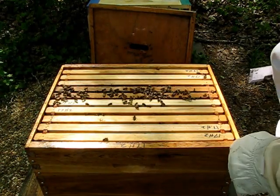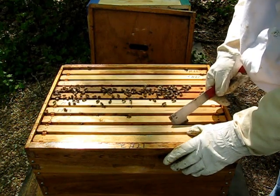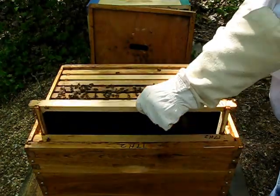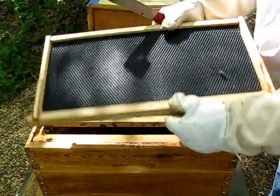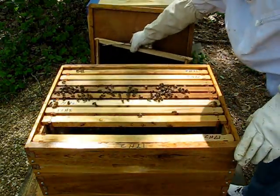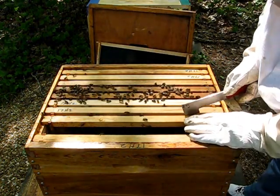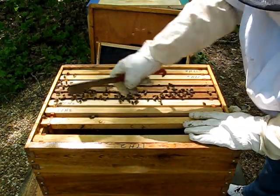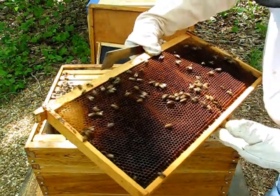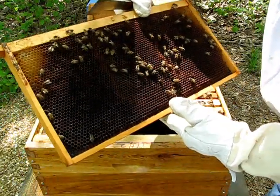All right. I'm gonna move this frame over. This frame over. We'll raise this one out. It doesn't have a lot on it. Basically an empty frame. Just plastic foundation. Okay, this frame has got some wax on it. The girls are on it, probably cleaning it.